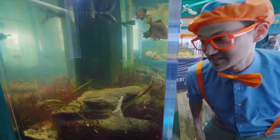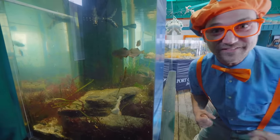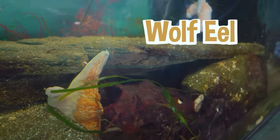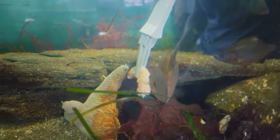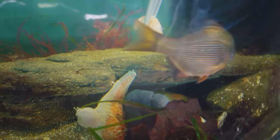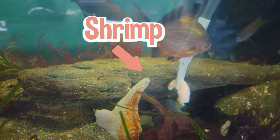Yeah, Casey says there's actually an eel in here. Whoa, and she's gonna come feed it. Yeah. Hey, Blippi, did you find the wolf eel? She's hiding inside of her den. Sometimes, if she's hungry, she'll come out and say hello. It looks like she has a grumpy face, but she's actually my friend. Sometimes she likes belly rubs and treats. Her favorite is shrimp. Let's see if we can get her to eat.